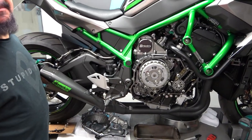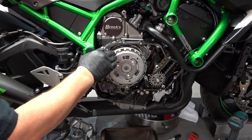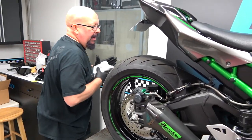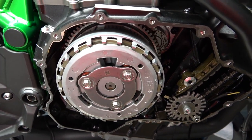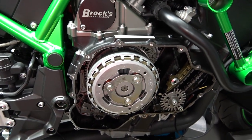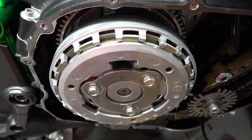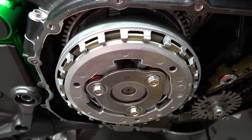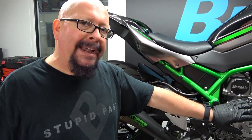Basically what you've got, and I've got plenty of videos on this, I don't need to go through it in huge detail, is a drive plate and a driven plate, and a bunch of them, right? In its current configuration right now, with the clutch out, it has clamped the clutch. When I pull in on the clutch, you'll notice the pressure plate move away. Once the pressure plate moves away, the clutch is no longer clamped, so you can coast. So clamped, unclamped.